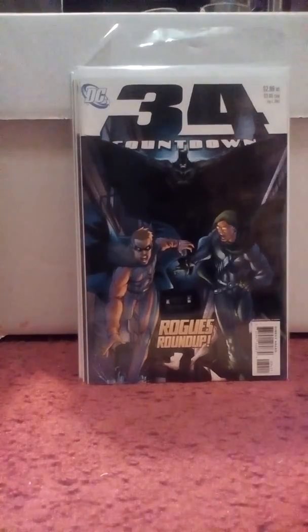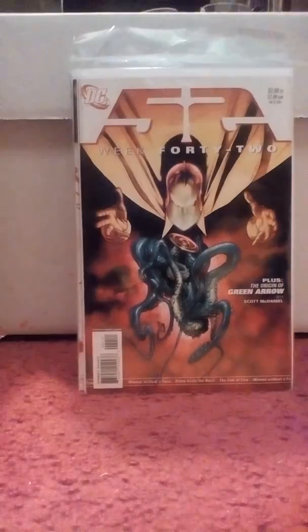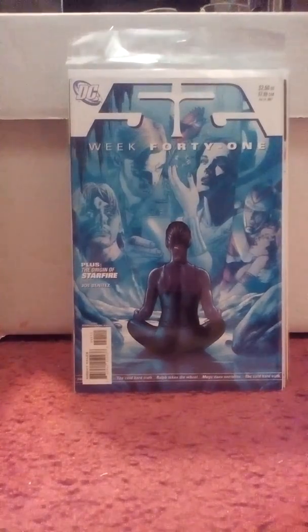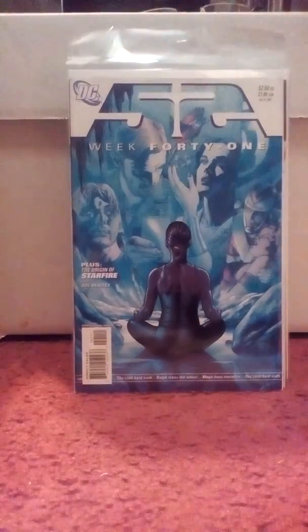Picked up a couple issues, well, more than a couple, of 52. Got all of these out of quarter bins. Got number 52, number 50, number 45, number 44, number 42, number 41. Yeah, the guy had these double bagged. It was 25 cents a comic, so if you found one that was double bagged, it was 50 cents. I didn't mind that.